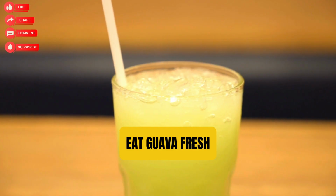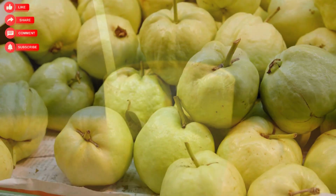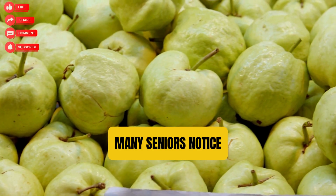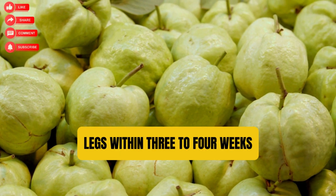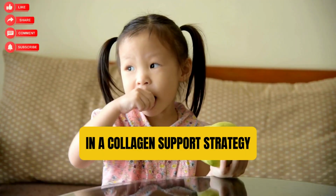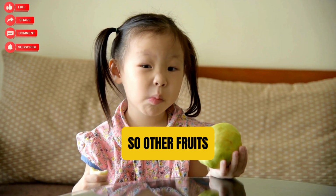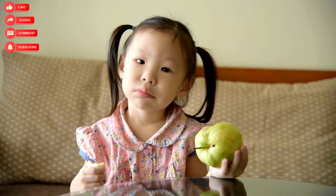Practically, eat guava fresh. Add it to a papaya pineapple smoothie, or sip unsweetened guava juice. Many seniors notice fewer cramps and steadier legs within 3 to 4 weeks. In a collagen support strategy, guava acts like an architect, designing circulation and scaffolding so other fruits' enzymes and vitamin C can rebuild tissue more effectively.